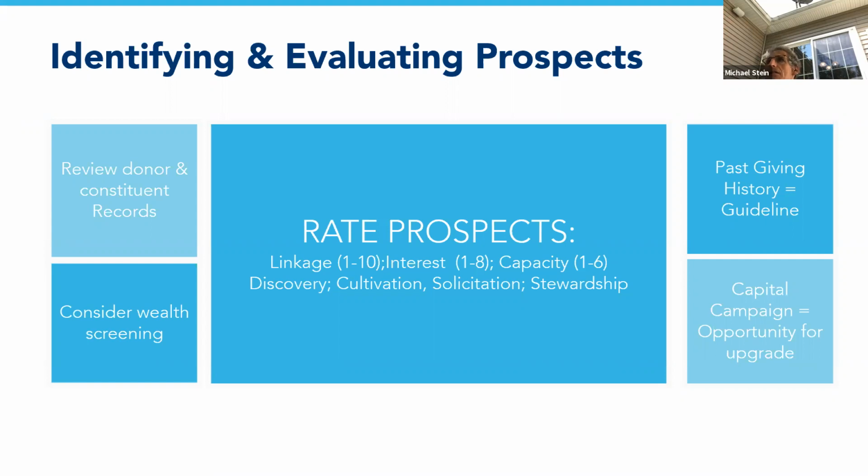And then we do the math. If you actually go through this process, it's somewhat laborious. And if you don't go through the process, at least use it as a mental mindset, as a guide as to how you approach this. If you do it with the full formula, the top rated prospect has a score of 480. If you do the math, 10 times 8 times 6, 480. I went to a math and science high school, so I figured that one out all by myself. And then we go on down from there. So that's how we look at prospects.